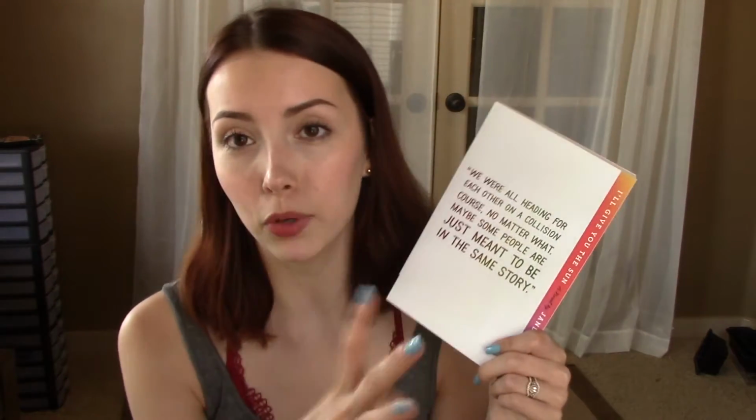Next book that I finished was another one that is a multiple perspective book. This is called I'll Give You the Sun. I always have such a hard time remembering the title of this because it's not on the front cover, it's on the inside there. And it is by Jandy Nelson.